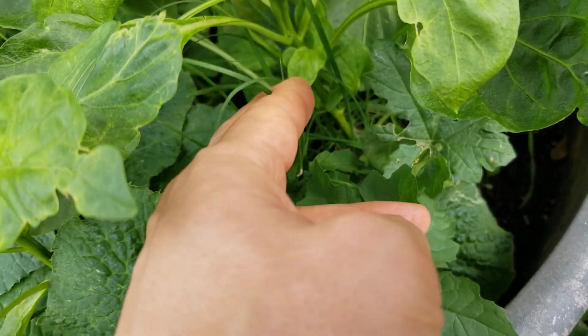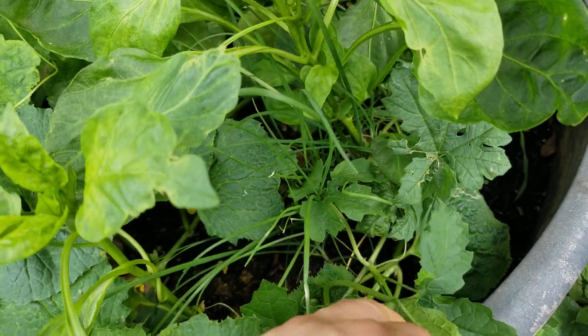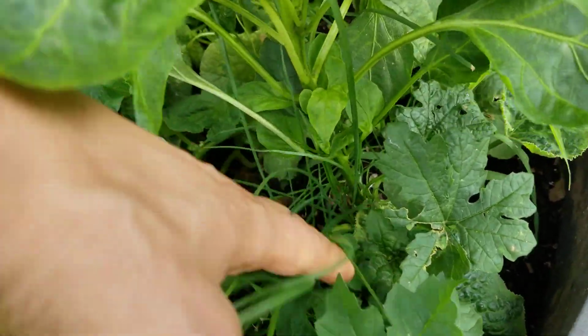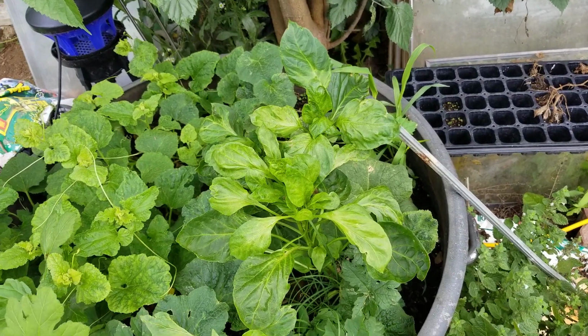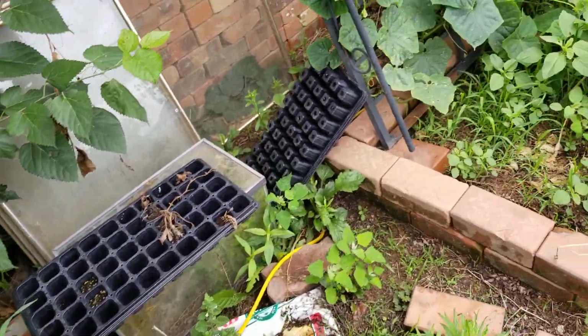And you can see in here, these are some sort of onions. I don't know what type. They're either onions or chives or something. I'm wondering if I should thin this out so the others can do better. I don't know, I'm still contemplating.